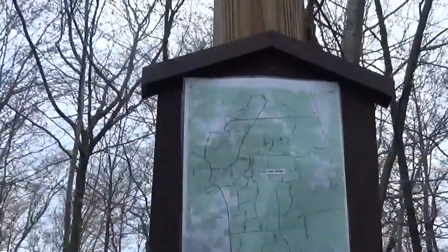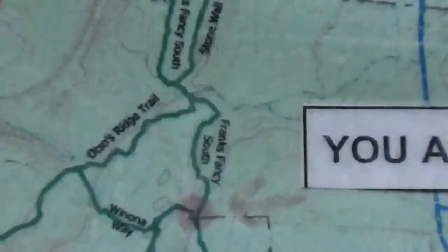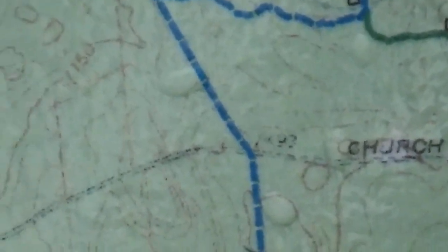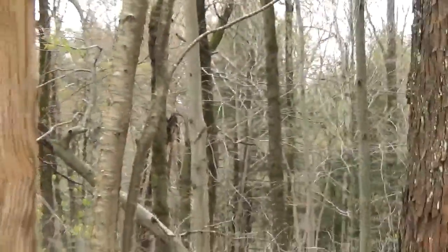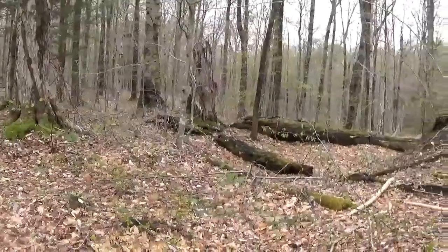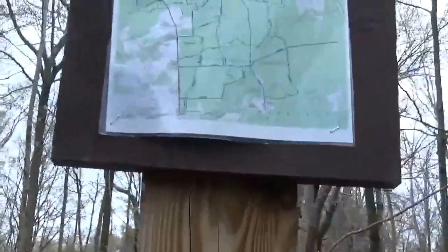So where are we? We're taking Winona Way to North Church. That's where I'm currently parked. I hiked in all the way to Frank's Fancy to hike it all the way back, as in the continuance, because we've already hiked the first leg of it before.